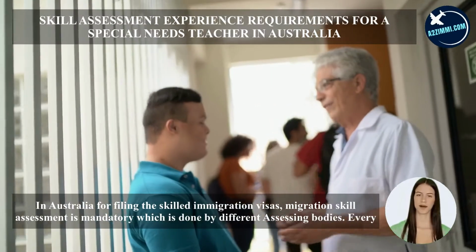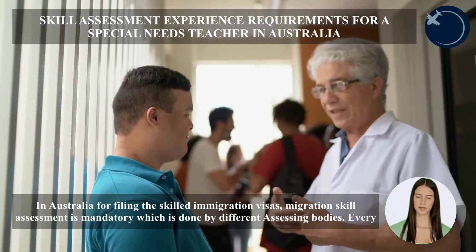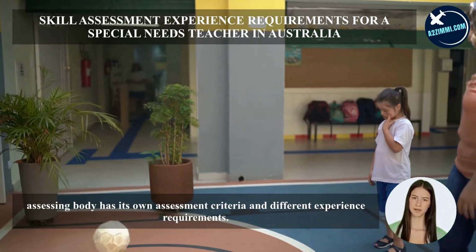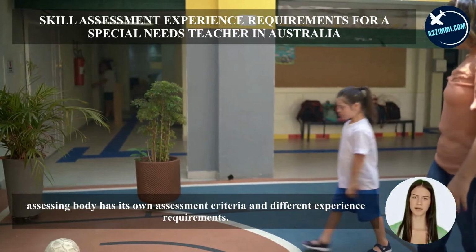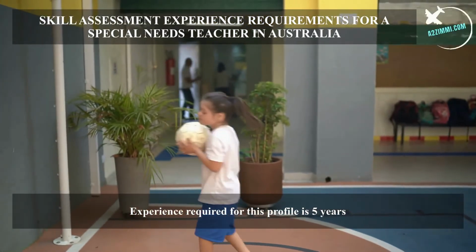In Australia, for filing the skilled immigration visas, migration skill assessment is mandatory, which is done by different assessing bodies. Every assessing body has its own assessment criteria and different experience requirements. Experience required for this profile is 5 years.